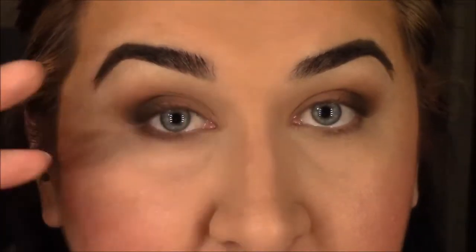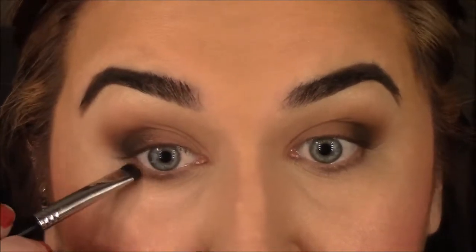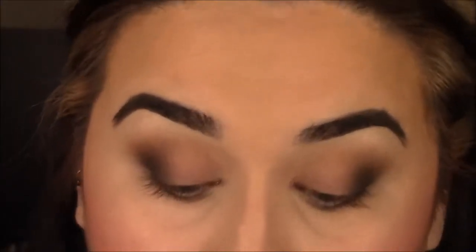And I'm not going to go all the way in because I want to keep my eye looking really open in the front and sort of pulling the eye outward because my eyes are a little bit closely set. So I just want to make the impression of having a wider set eye. And I think it would be really nice if you connected that. I'm going to leave mine just because my eyes totally cry, like they tear like crazy all the time. So I'm going to leave mine right now.